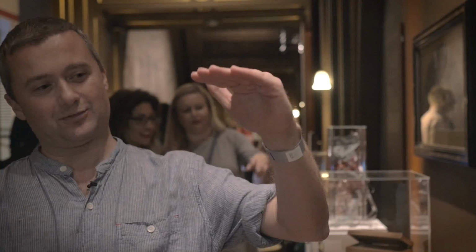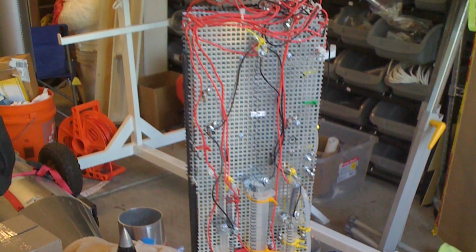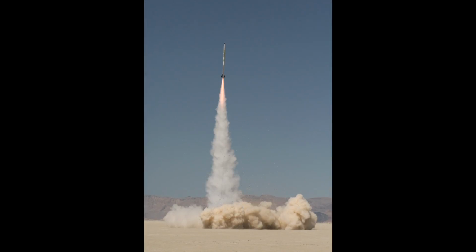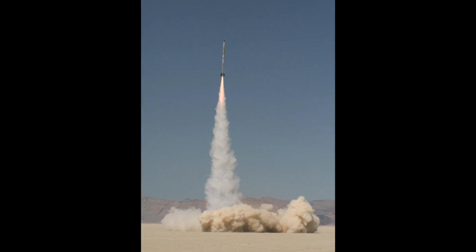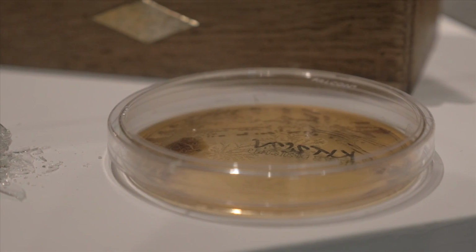What we did was we built a robot about that big, and we stuck it on top of a rocket. We launched it from the Nevada desert in the USA into the stratosphere. The reason we did that was to sample air in the stratosphere, looking for life, for biological life.